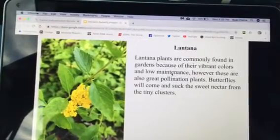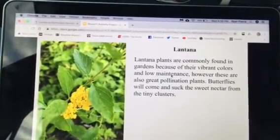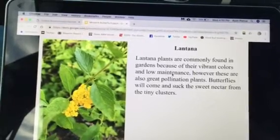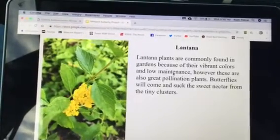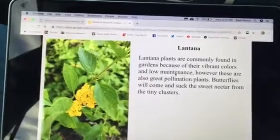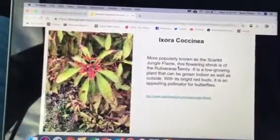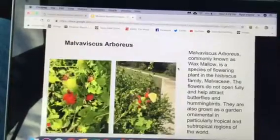The lantana plants are commonly found in gardens because of their vibrant colors and low maintenance. These are great pollination plants. Butterflies will come and suck the sweet nectar from the tiny clusters. Just going through.